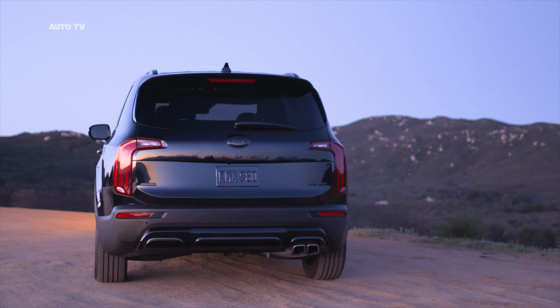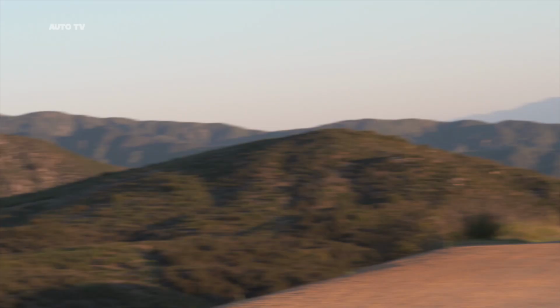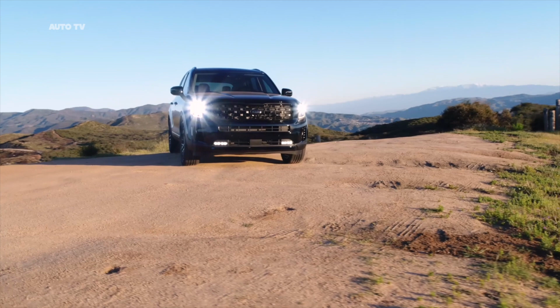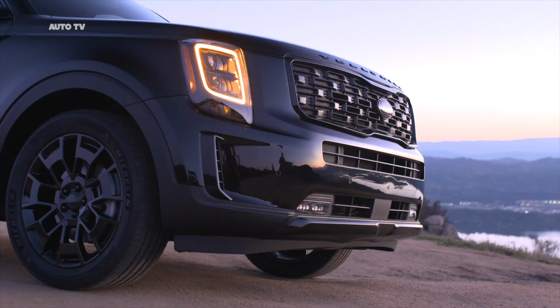Fancy yourself some special Kia emblems, a unique black grille, and exclusive 20-inch black wheels with dark chrome lug nuts. Those are standard on the Nightfall Edition package, as well as black headlamp bezels, and tons of gloss black trim for elements like the roof rails, skid plates, door trims, and more. These replace the otherwise silver or satin chrome trims in the lineup.